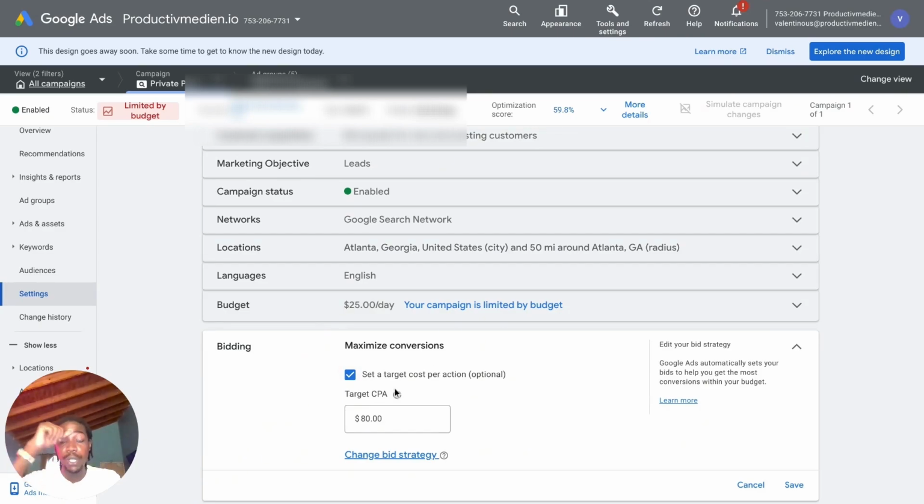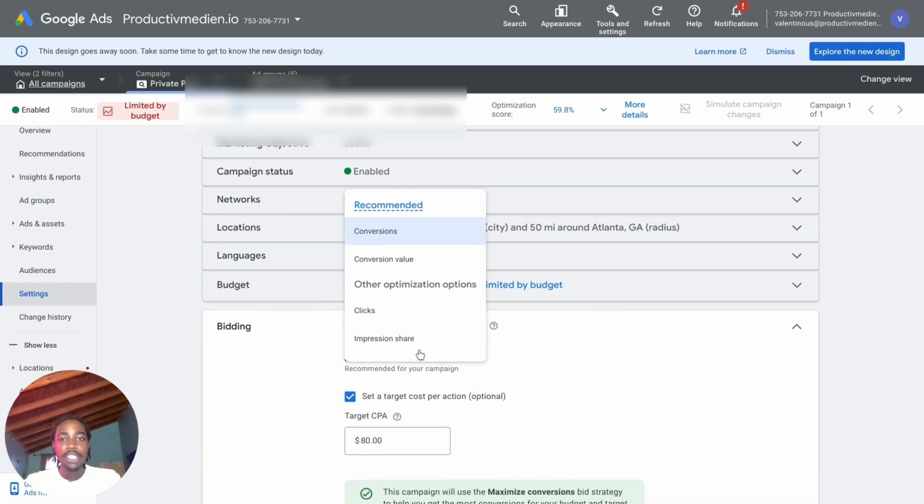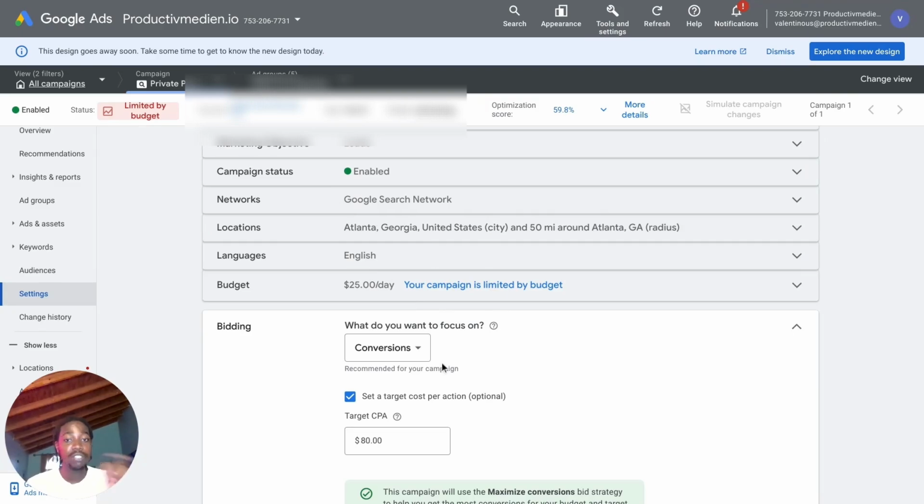So if you want to change your bidding strategy from conversions, let's say you're just starting out, you want to do clicks, and it will give you the option to hit maximize clicks. And after 2.5-3 weeks, you should be able to get some conversion data. You can change it to conversion and maximize conversion, and you can also set a target CPA, and you should be good to go.